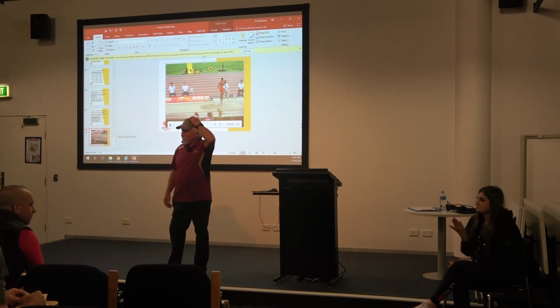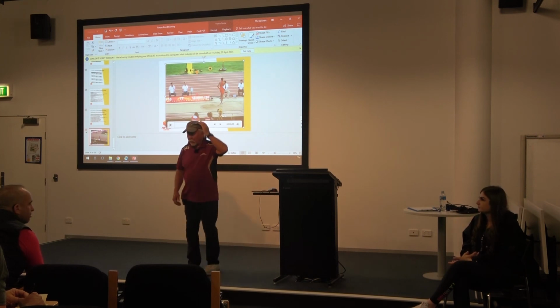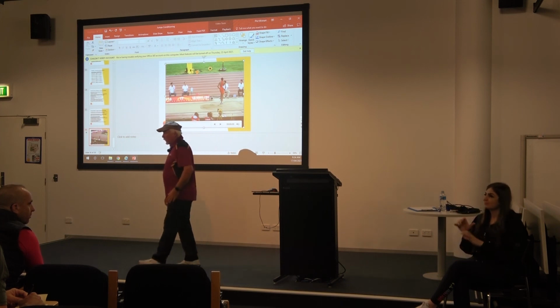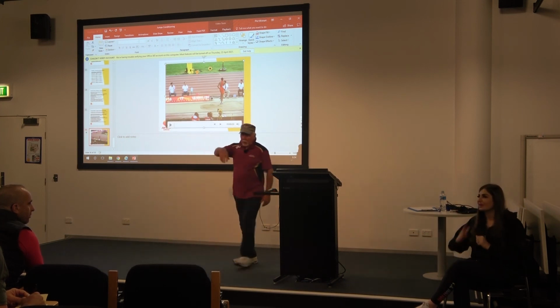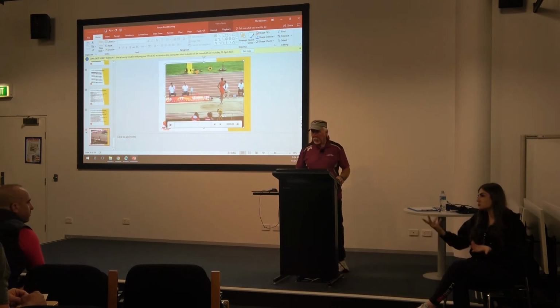Who knows? We use both of those exercises as part of our training. And you need good glute strength for that extension, as you saw Franny doing in a standing long jump or some of those other activities.